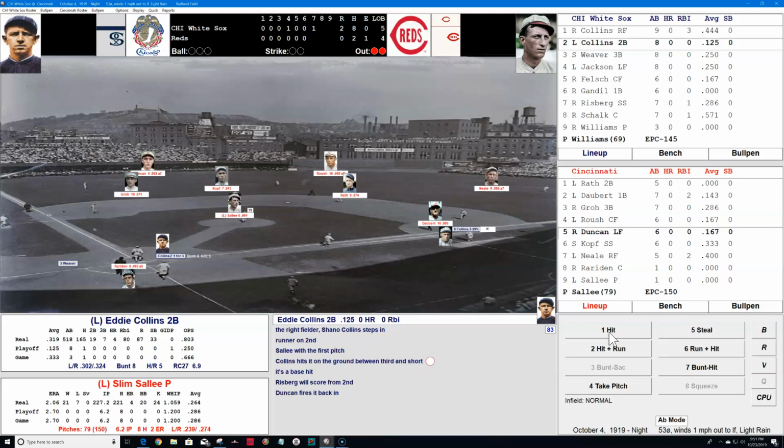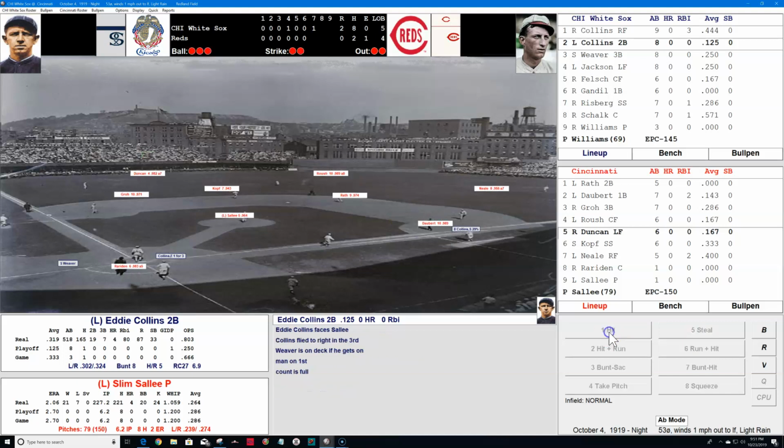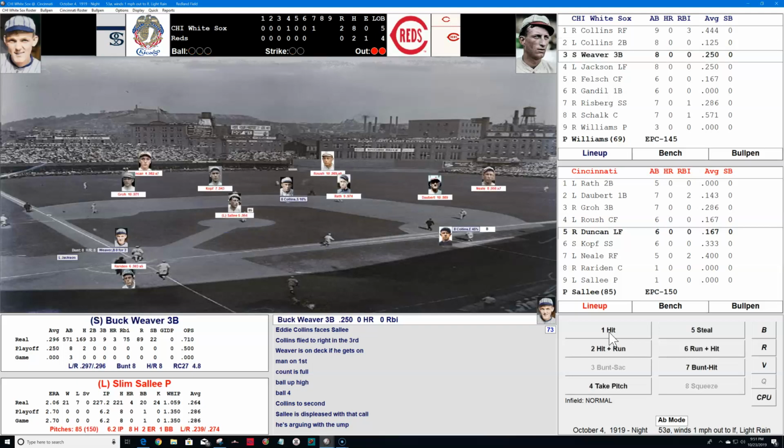Here's Eddie Collins. He's 1 for 3. Shano Collins on it first. Here's the pitch. Ball 4. Collins will go to first, and the other Collins goes to second. Sally is displeased with that one. He's arguing with the ump, but the ump is telling Sally to shut the hell up and play ball.